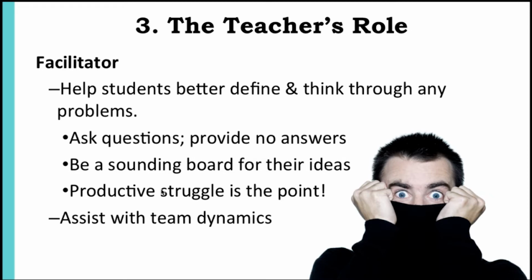Another thing you're going to be doing a lot is assisting with team dynamics. There can be some upset over whose ideas get chosen and just frustration in general. And you are going to lead the post-challenge Q&A. This is the other reason that picture I have used in the corner is here. Over time, you want to sort of disappear from this process.